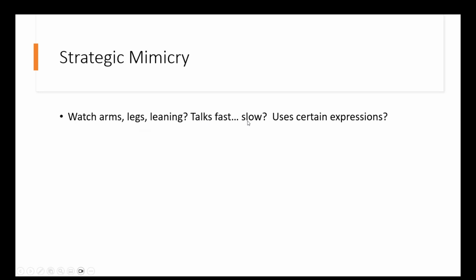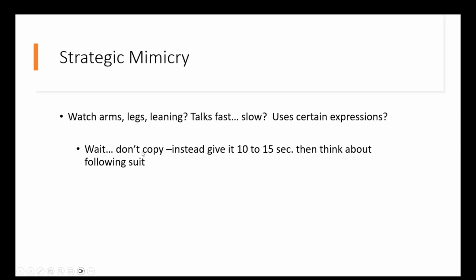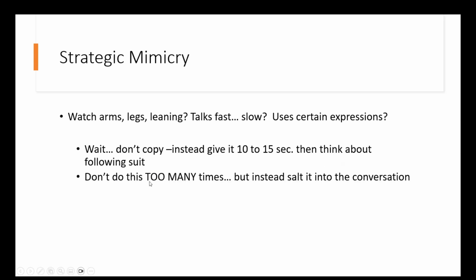So watch arms and legs. Are they leaning in? Are they talking fast? Are they talking slow? Do they use certain expressions? Wait, don't copy. So don't do it right as they do it. Give them 10 to 15 seconds, then think about following suit. If they cross their arms, don't do it right away. Give it 10 to 15 seconds, then you do yours. They lean back, give 10 to 15 seconds before you lean back. Don't do this too many times, but instead salt it into the conversation. So don't mimic every single thing they do. Maybe it's one out of every two, one out of three, one out of four.